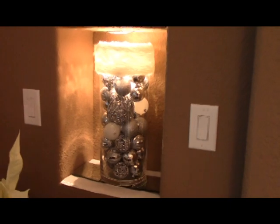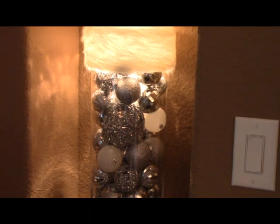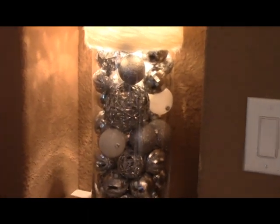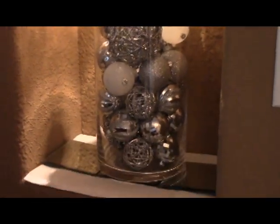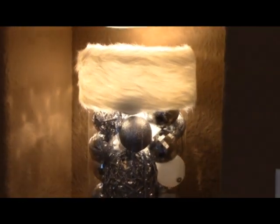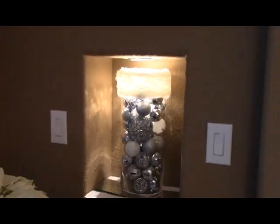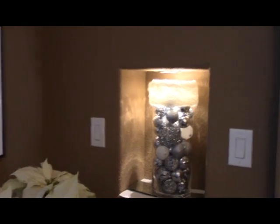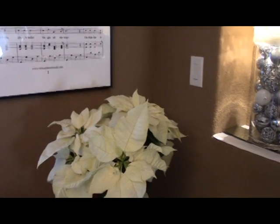On the left side of the fireplace, we have another niche. And in this niche, we have a glass vase that I use throughout my decor. I put it inside this niche to have as a decorative item for Christmas. You see that it's filled with a variety of ornaments that I use throughout my Christmas decor. It is also sitting on a row of mirrored squares. And then the vase is adorned with a fur collar. Now these little adornments that I put on my vases and items around the home are not fixed. They easily come off, so I can recycle and reuse them again.